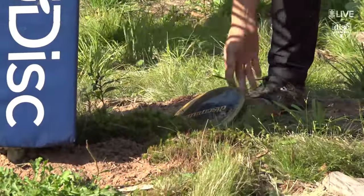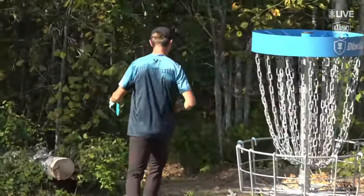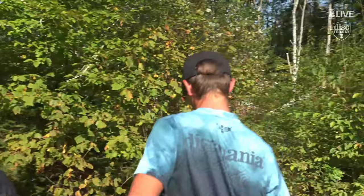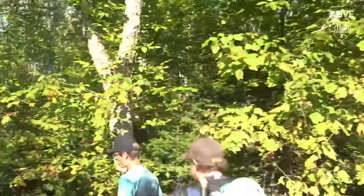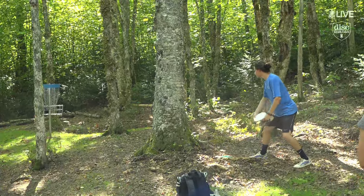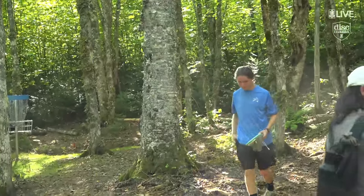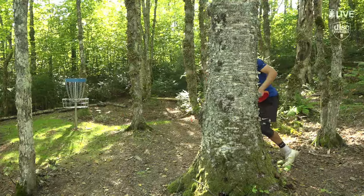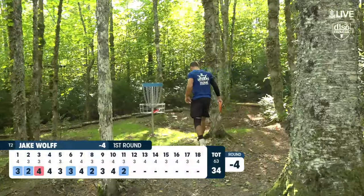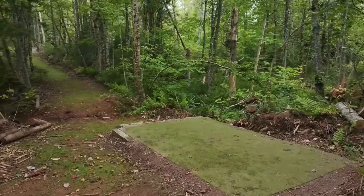I think it's hard to even illustrate how far 459 feet on a spike hyzer truly is. What a smash of a drive from Eagle McMahon. Yeah, it is 49 feet below his feet, but he has to go 60 feet over those trees. Now Alden Harris for birdie. Oh, come on. Wow, that's a 7-10 split right there. Terrible. And Wolf is going to tap in.